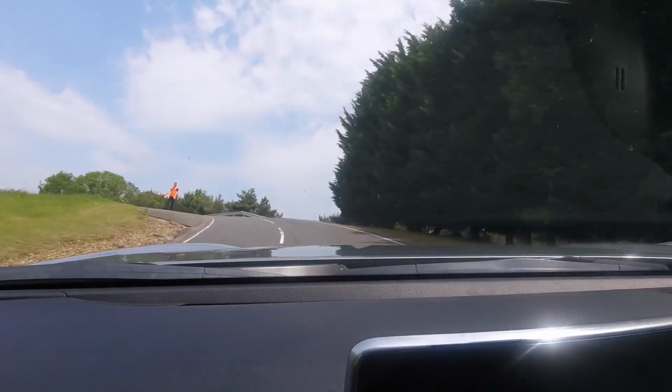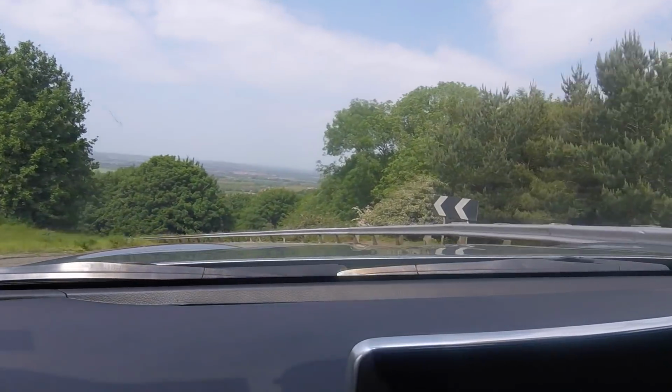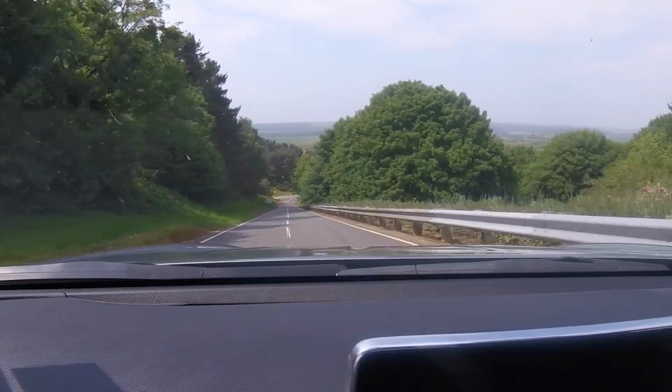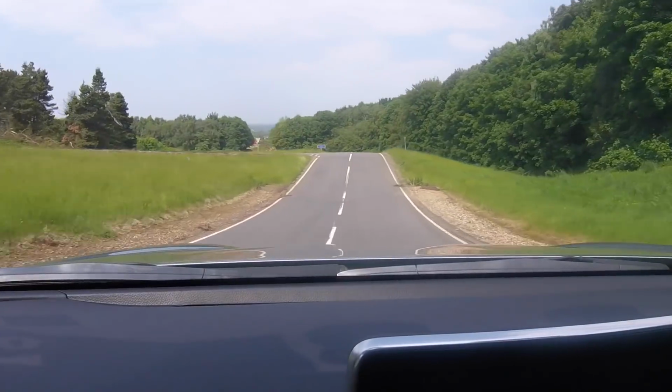For those buying this car from a European market or buying it over in Italy, you'll have the roof down all the time. But for us in the UK, having the luxury of a hard top is definitely something that we will all welcome.